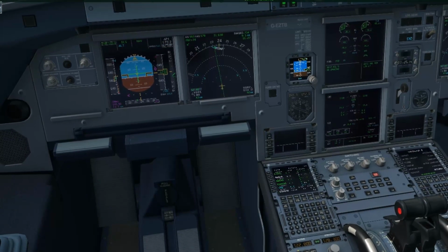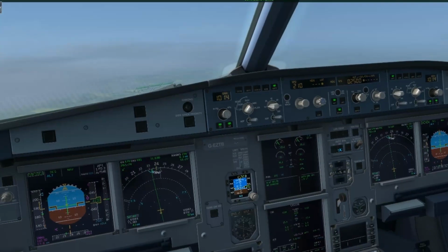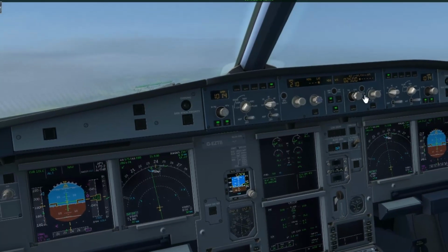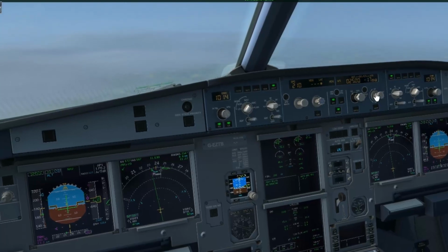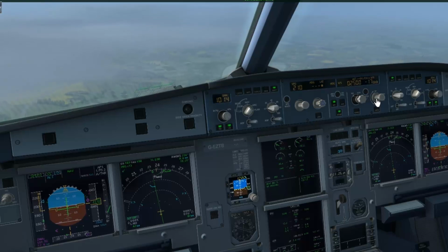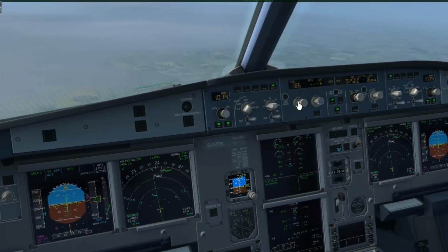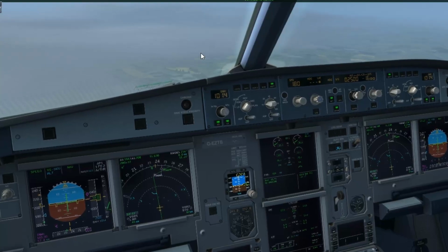Go around, flaps. What? Okay, well, apparently we're going around. We're not. So, we're going down on vertical speed. 1,600 we'll go down on, and descending 2,500 feet, speed back now 180 knots. I don't understand why it says to go around when the approach is active there. Oh well.